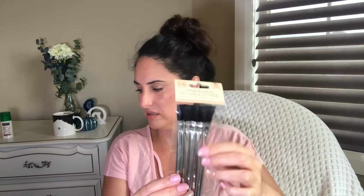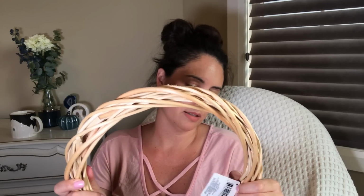Metal brushes. This is not something I commonly find either. Have you guys been seeing this all the time? A 5-piece metal brush set. I just think it's great quality. For my arts and crafts, it looks great. I purchased one of these willow wreaths. I have a question for you guys, because when I saw it, there were a ton of them just restocked.